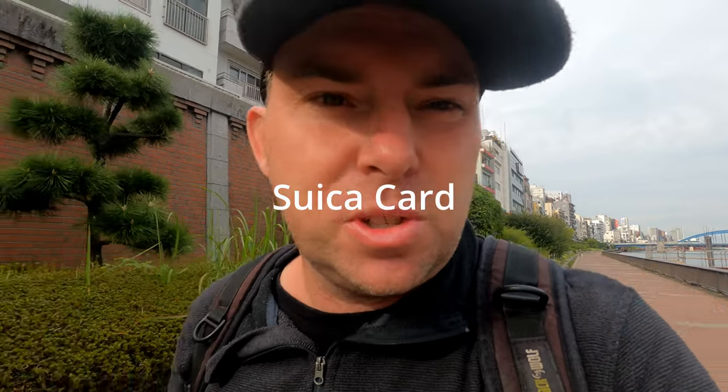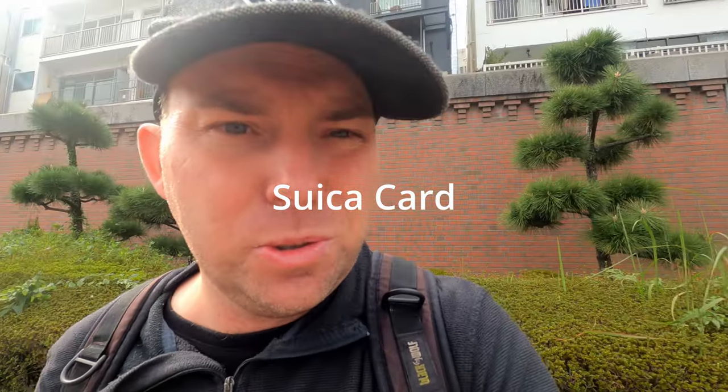So what I got is this Suica card, S-U-I-C-A card. It's a bit like the Opal pass in Australia or the T card in Korea, or any sort of major city around the world that's got cards to swipe on, swipe off.